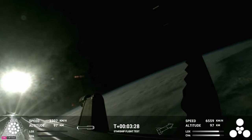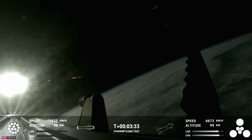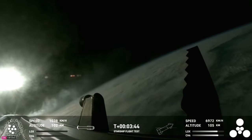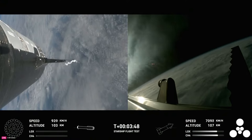First stage is currently performing. Ship avionics, power and telemetry nominal. Good there. We're informed that the second stage, the ship, everything is looking good, nominal there. First stage is currently performing the boost back burn, expecting that to last about 1 minute. That boost back burn propels the booster back towards the coast, taking it to a landing in the waters of the Gulf of Mexico.